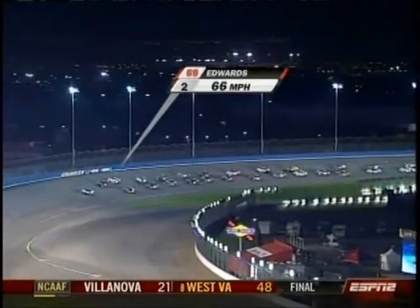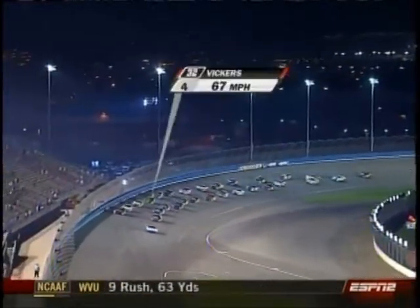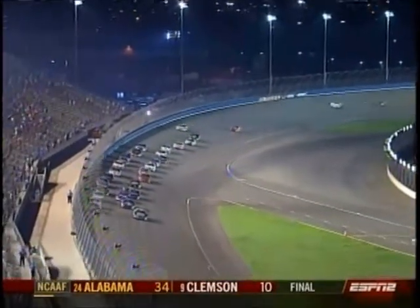It's going to be interesting to see if Kyle Busch has just been getting himself out there and having the lead and just doing what he needs to do. We'll see. Pace car pulls off. Let's listen in as we go full throttle.